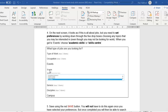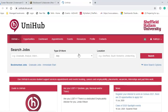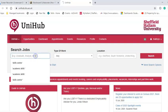You will not have to do this again once you have selected your preferences, but once completed, you will then be able to search for Skills Centre workshops and one-to-one appointments. The Skills Centre offers one-to-one tutorials open to any student. To search for and book Skills Centre one-to-one appointments, click on Appointments on the top tab and then select Academic Skills or Skills Centre.